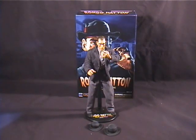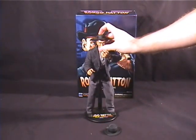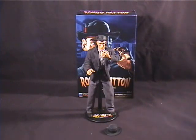The Rondo Hatton figure is a great figure. I'm really glad I picked it up. I think it's going to be interesting to see if he is nominated for or actually wins a Rondo Award, which is given every year to the best in the field of horror and sci-fi and things like that. You know, they do have a toy category, so it'll be interesting to see if he competes. He's got my vote so far. It's a really great figure.